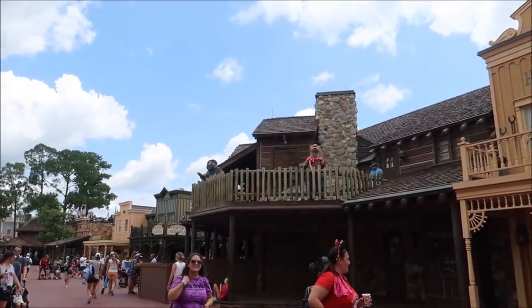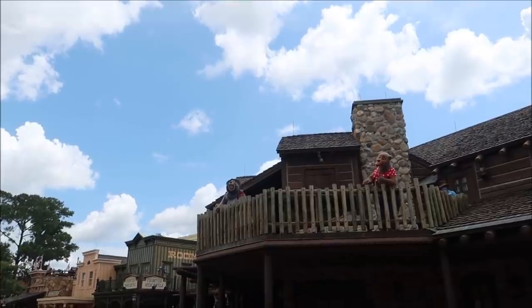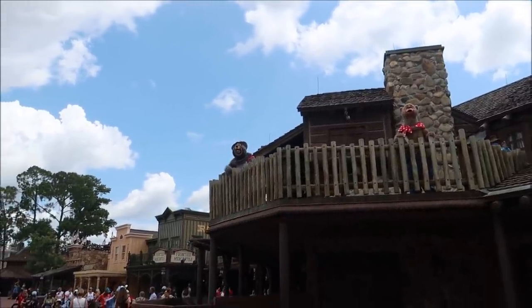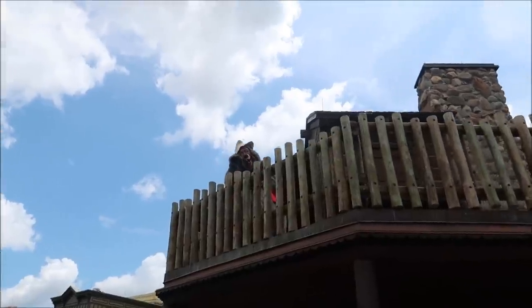And look who's outside saying hi to everybody. My favorite country bear, Big Al. That is awesome. How you doing, Big Al? Thank you.